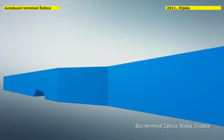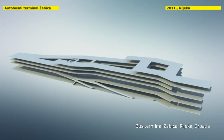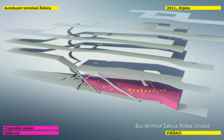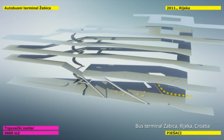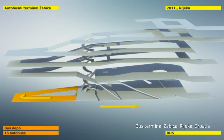We did one interesting concept where the people never cross the road. The people enter the bus terminal from below, and they go to buses which are rounding around them. They go directly to the bus without ever crossing any road.